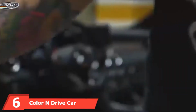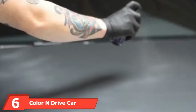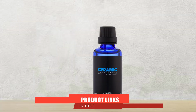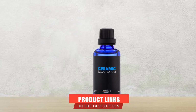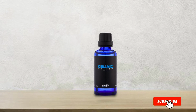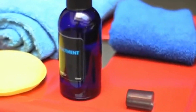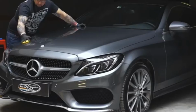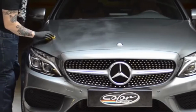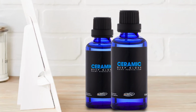The number 6 position is dominated by Color & Drive Car Ceramic Coating Kit. The Color & Drive Deep Gloss 9 Car Ceramic Coating Paint Protection Kit is one of the best automotive ceramic coating kits available in the market right now. This unique ceramic coating provides a flawless look on your car surface, which appears to be very glossy and shinier with time. It runs longer without bringing on any damages to the car paint surfaces and allows you to feel good about your car even when you have driven it for years.